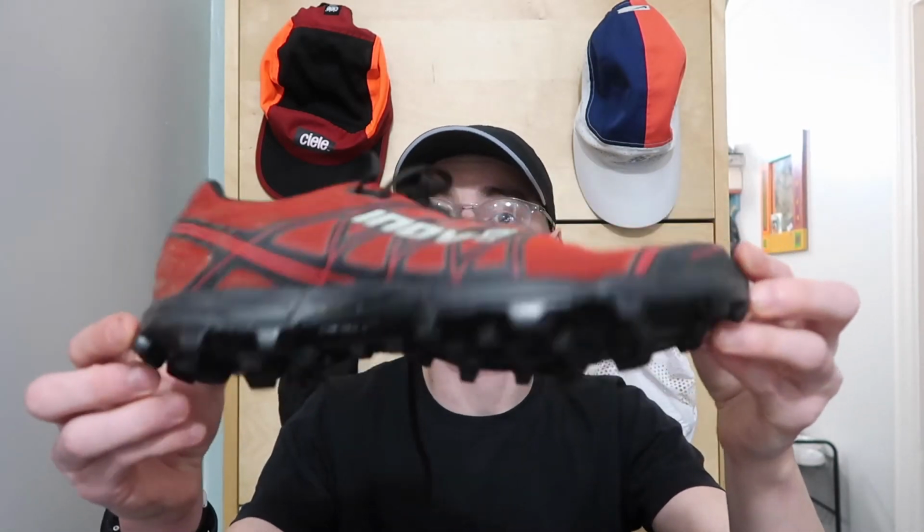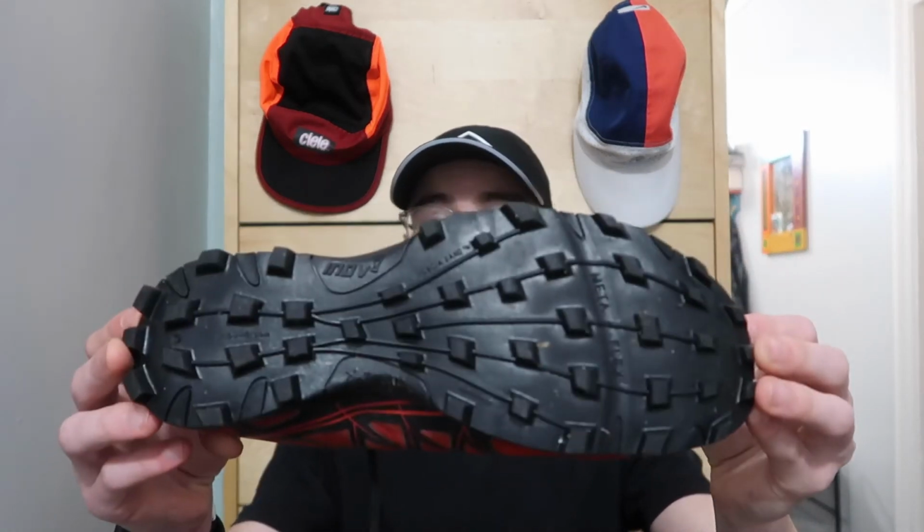I've not actually slipped once in these shoes, which is crazy. I've used these in the snow a few weeks ago, through the mud, but they clean up really well. So my likes for these shoes are, they are actually designed for racing on the trail, so they're very, very lightweight, and they're very grippy.